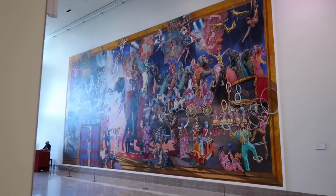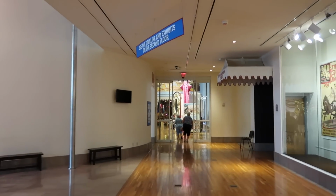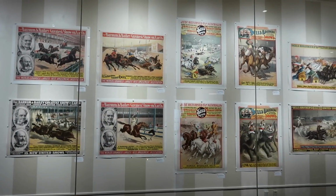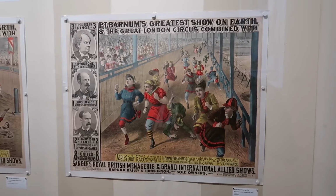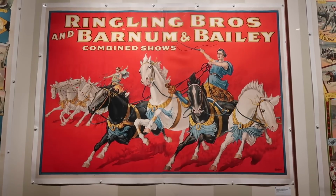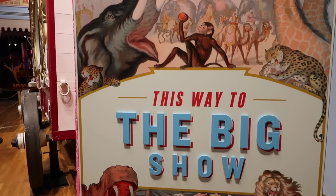Here we go. Walked inside the door and was greeted by this giant mural here. Check it out. This is the main thoroughfare inside the museum. There's a couple places to go to the left and to the right, but I'm standing behind this glass full of vintage Barnum and Bailey and Ringling Circus posters. This poster, made by lithograph in 1893, P.T. Barnum's Greatest Show on Earth and the Great London Circus combined, Ladies' Foot Race. This poster is from 1920 of the Four Horsemen's chariot race. And through these doors, it looks like all the fun stuff begins. This way to the Big Show.